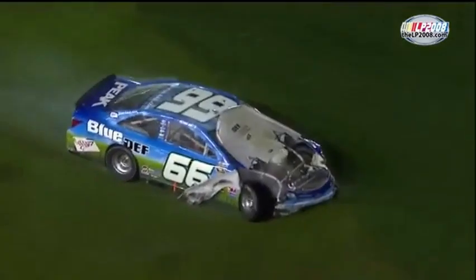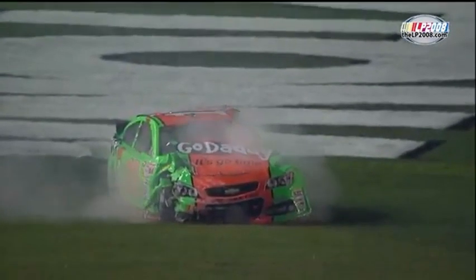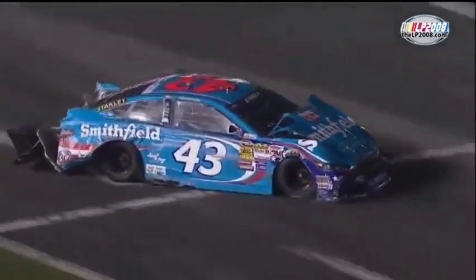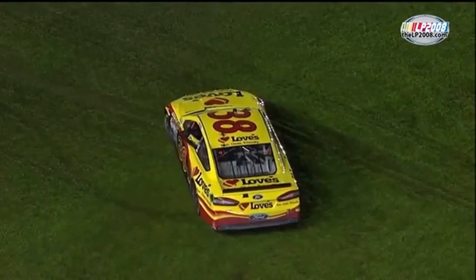Aric Almirola, his car all torn up. That is Michael Waltrip, who will not win his 3rd Daytona 500. David Gilliland's car is crashed. Almirola's gone straight to the garage with his number 43.